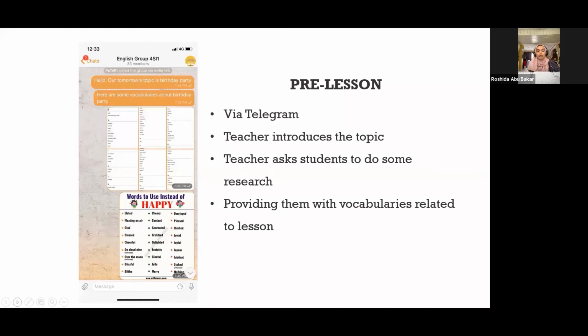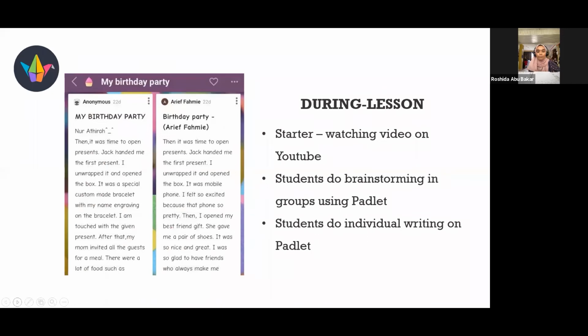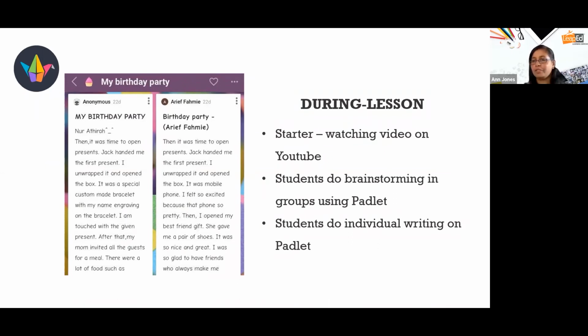Oh, that's great. How about once you've set that going? What about during the lesson? You've said that you watch a video, they do some brainstorming. So basically, you incorporated a lot of the strategies that are needed even for a face-to-face session, in this aspect as well.